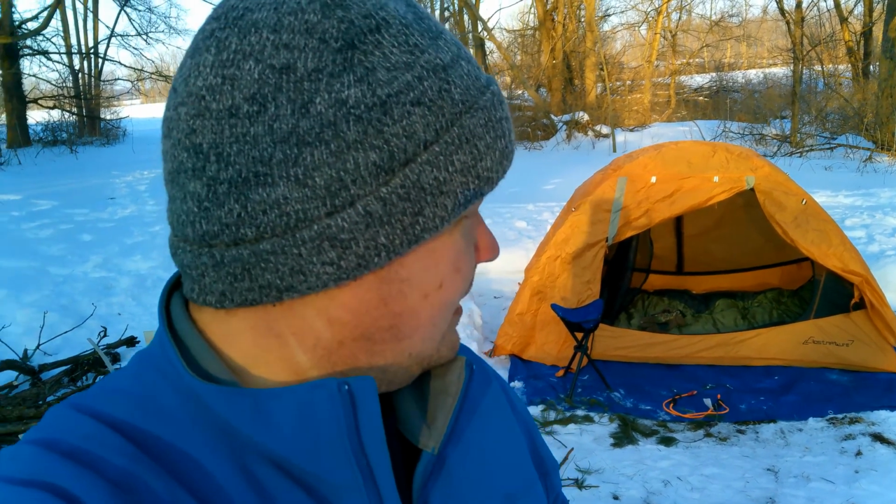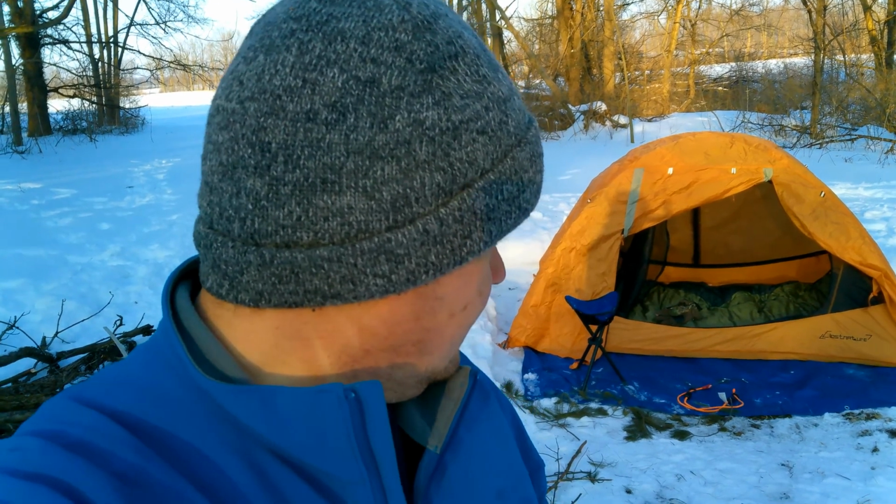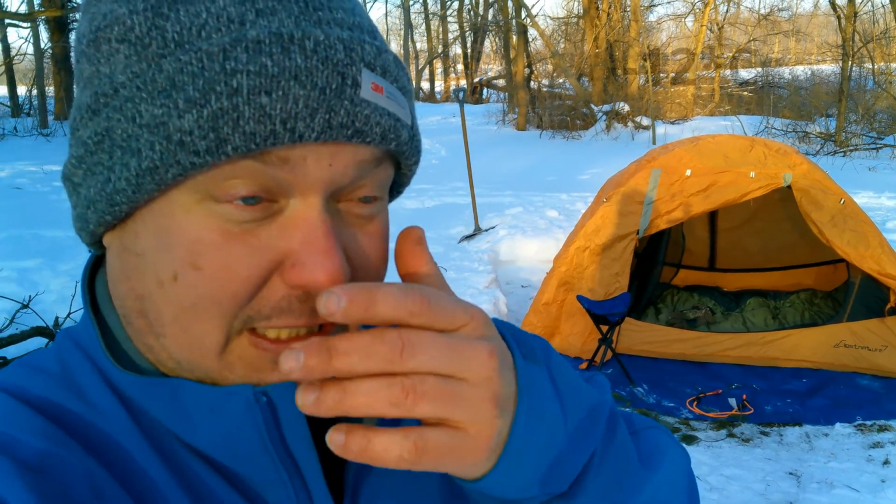Next on the agenda is a fire. I'd estimate I've got about 40 minutes of daylight left. So I want to get a little fire going and then cook some dinner. It's going to be a cold one tonight. I think it's supposed to get down to about 9 degrees. So if I want to hang out outside for a little bit, I'm going to need a bit of a fire.